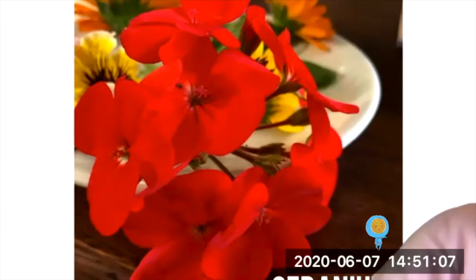But geraniums are made up of lots of little flowers all together. So they're not one big flower like the pansy, but they're made of many flowers in one area. And yes, Chloe, they are so beautiful. Yes, Diana. Then we have calendula.